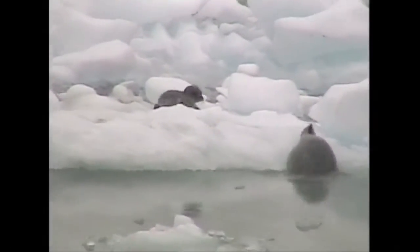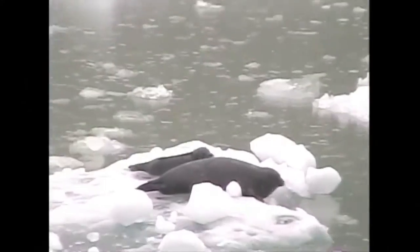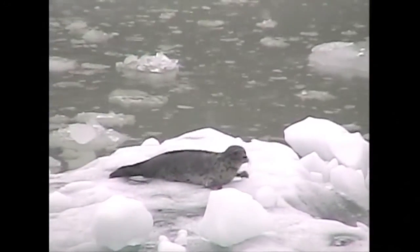The pups grow quickly on mom's very rich milk. This allows it to grow a layer of fat which protects it from the cold water around all these icebergs. Watch this mother slide into the water, sure that her pup will follow.